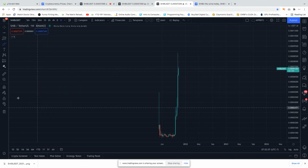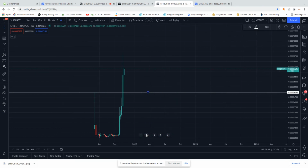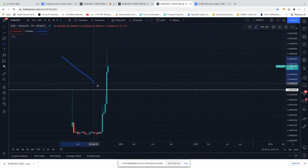Looking at the weekly chart, we see that, oh wow, we just have a massive breakout, right? This is the last all-time high we had right here, and now we have a massive breakout of that all-time high on the weekly chart. And the good thing is that the candle that broke out is a full body grown candle, right? Which is to tell you that this move is just likely going to start.